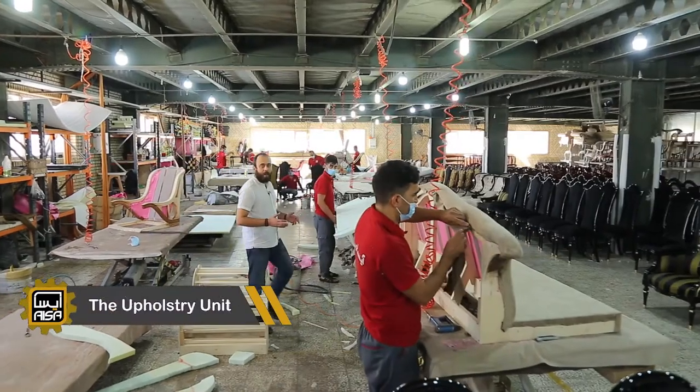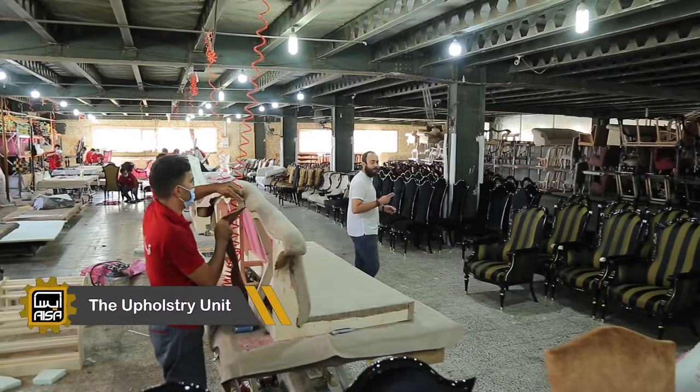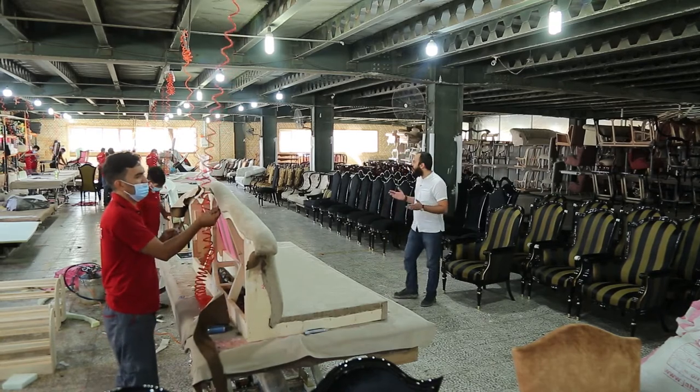The upholstery department in our factory consists of two main subdivisions. The first one, sewing unit. The second one, upholstery unit. This is the upholstery unit.